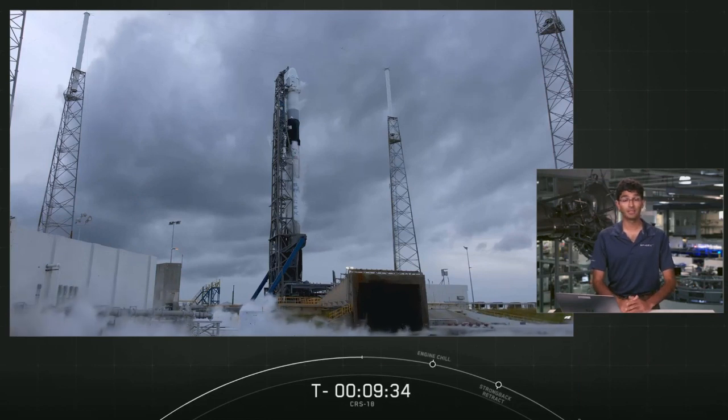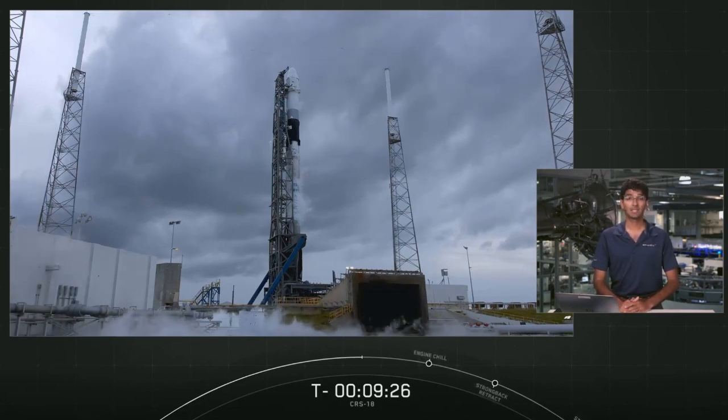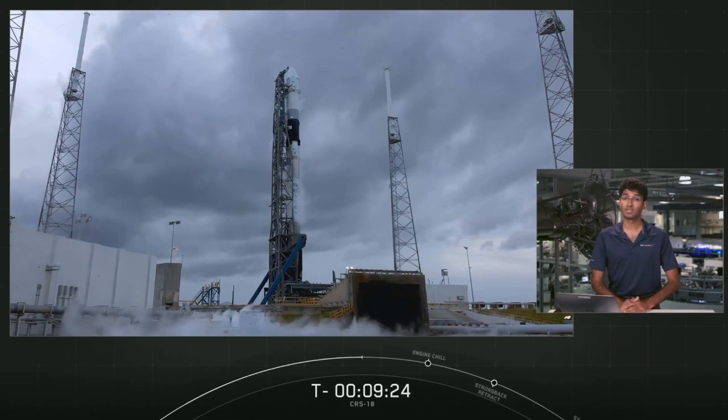So with that, the launch team, Falcon 9, Dragon, and the range reporting green, and hopefully the weather cooperating, we're about T-minus 9 minutes and 30 seconds to liftoff. All systems are go.